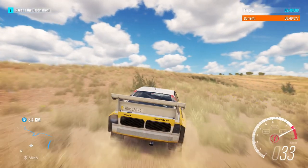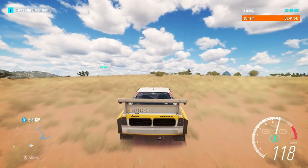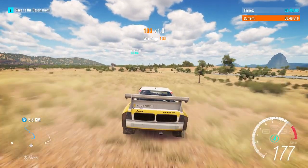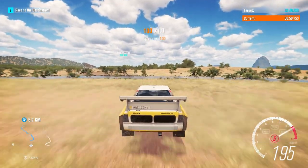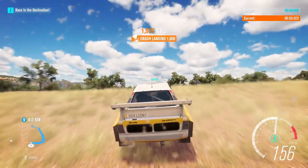Are you kidding me? That rock's gonna stop us? Like, why is there just a random rock there, dude? Come on. Why the game gotta do me like that, though? See, that brings us down to 6.3 kilometers because we forged our own way here.